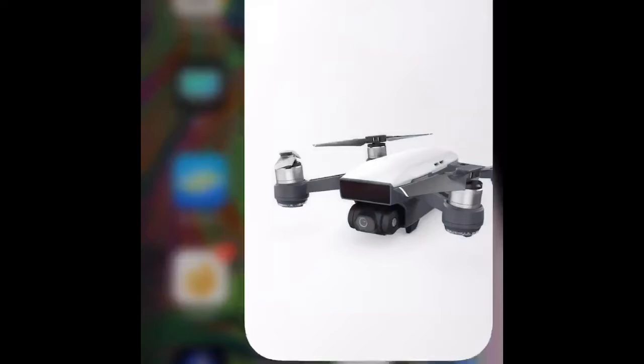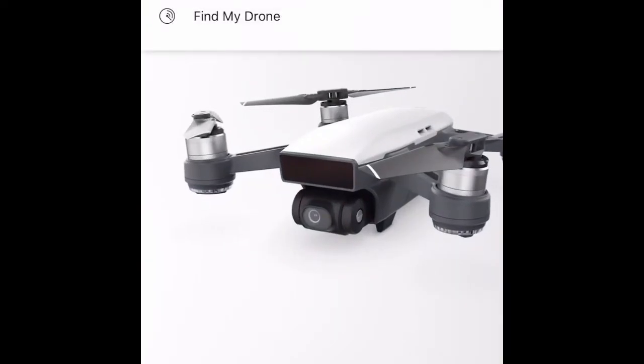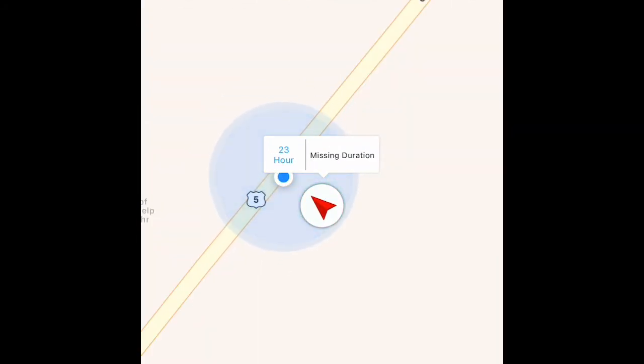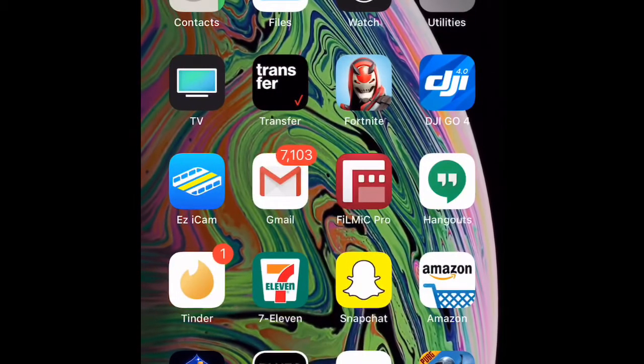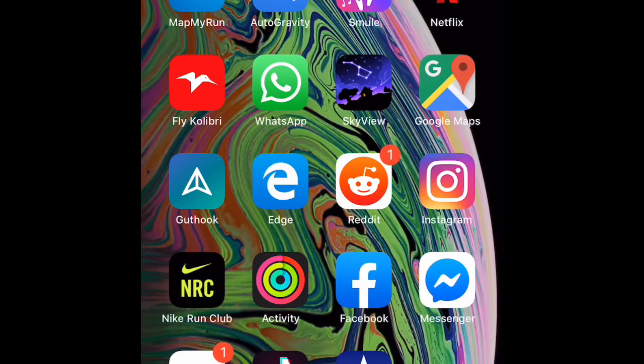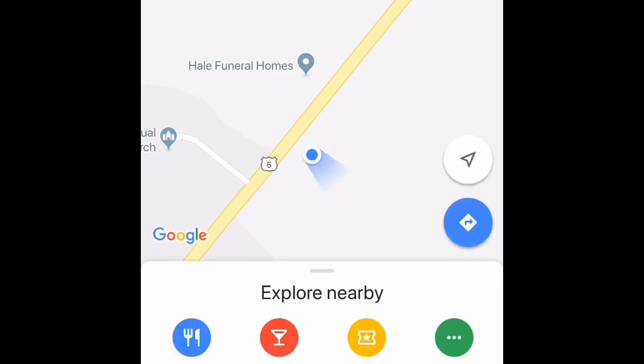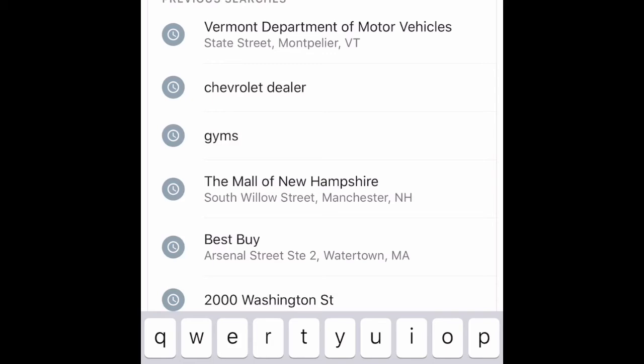Now here I'm showing you how to go into your drone app and go on the right hand corner. There's 3 bars and press on that, and then press Find My Drone. And after you press on Find My Drone, it'll show you where it is. Then, like right now, you have to go to the bottom, double click on the red arrow thing, and then go to the bottom and copy it. It might be in Chinese, mine's in Chinese. Copy it, and then you go into Google Maps, paste it into Google Maps, and then it'll tell you exactly where your drone is.